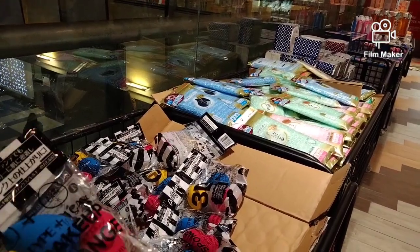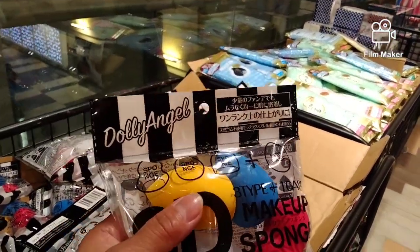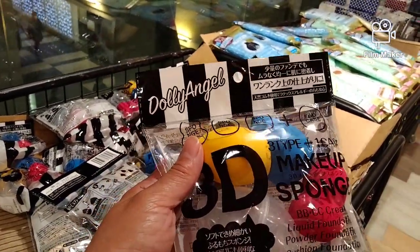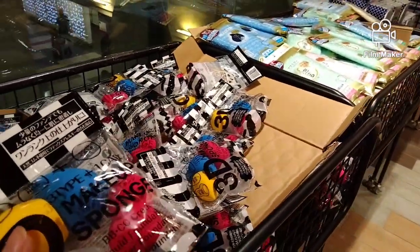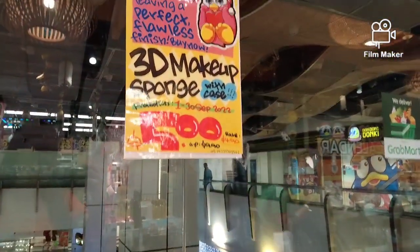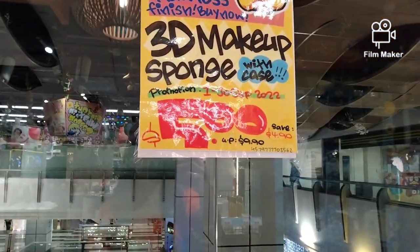Ito guys, yung pang makeup. Pang makeup siya guys. Ayun o. So, only $5. Nag-sale na sila.